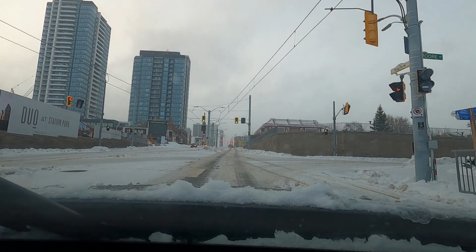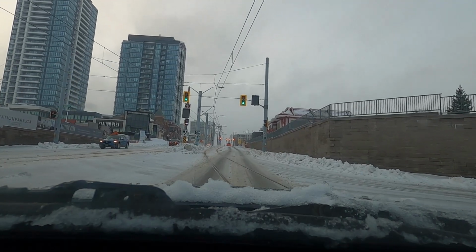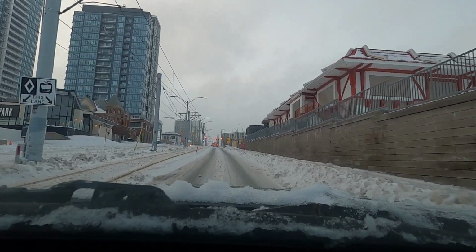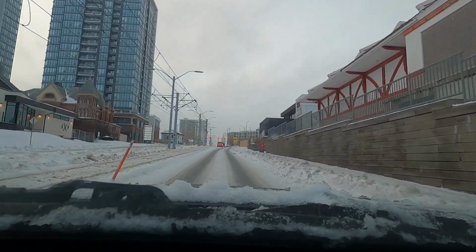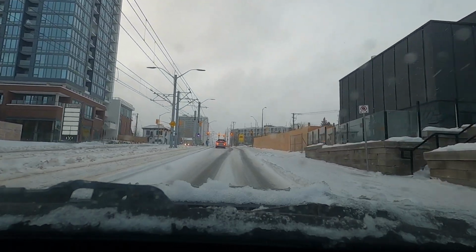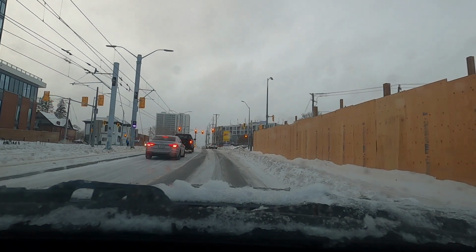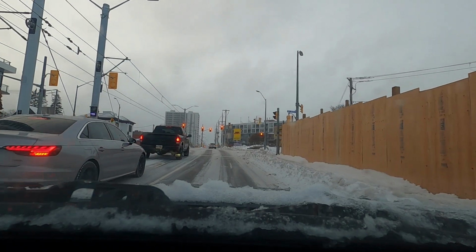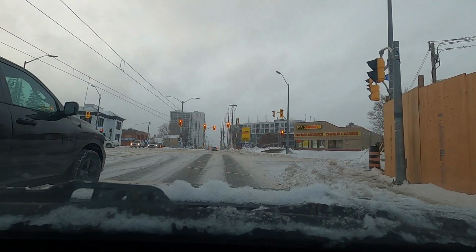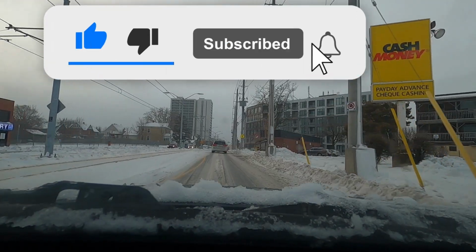Right, here we go. This is a decent incline, and I didn't punch it or anything like that, but we didn't have any slipping or spinning at all. If I would have given it a little more gas, the traction control would have probably kicked in. Pretty good.